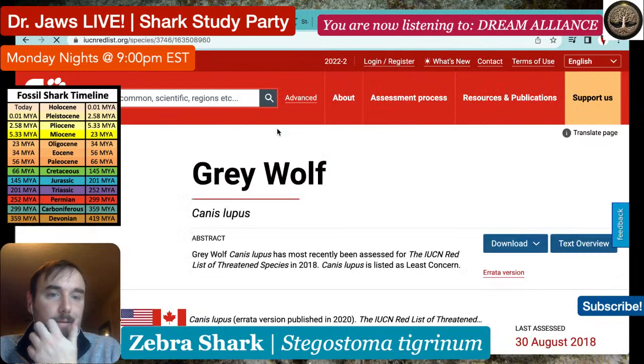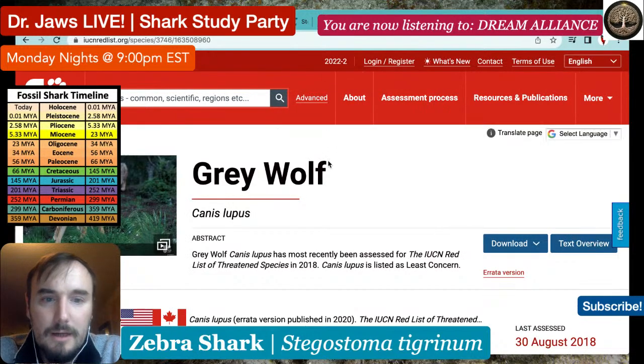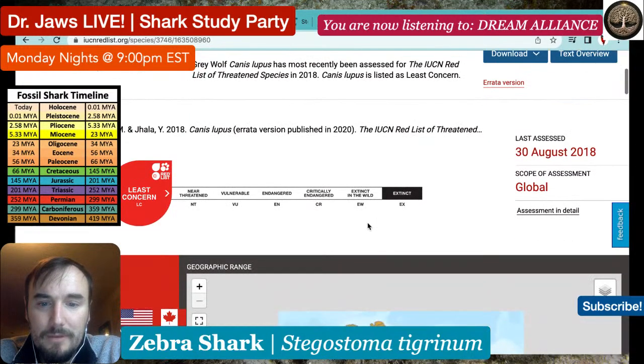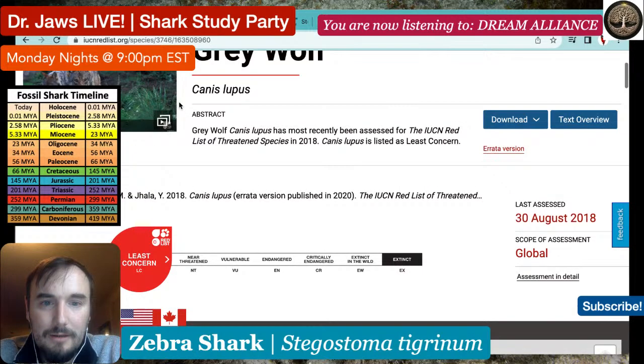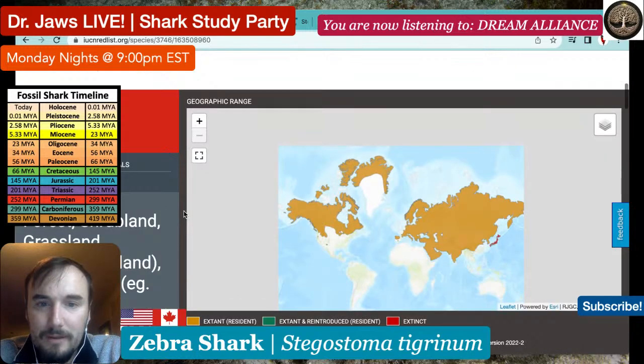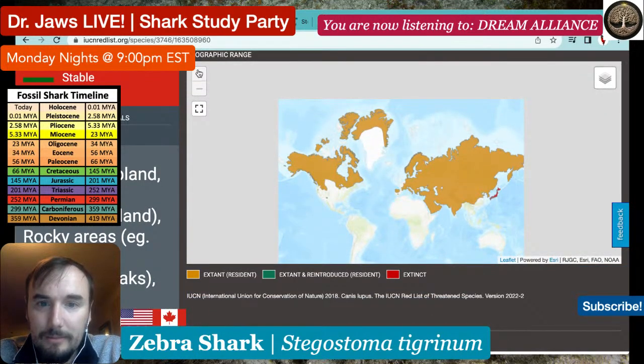Because it is about megafauna not being part of their original range. It's kind of wild to see that the gray wolf is least concerned, unless you're counting dogs, or, I don't know, this is the same species, but anyway.